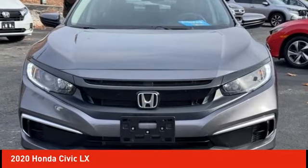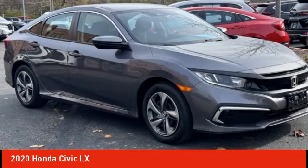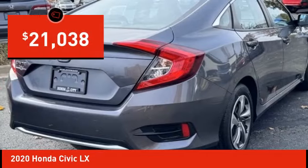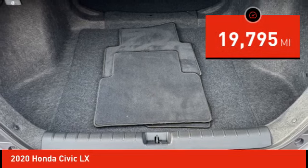Looking for the right vehicle? Check out the 2020 Honda Civic. Practical, awesome gas mileage, and incredibly reliable, and is priced below $25,000. This vehicle has less than 20,000 miles.